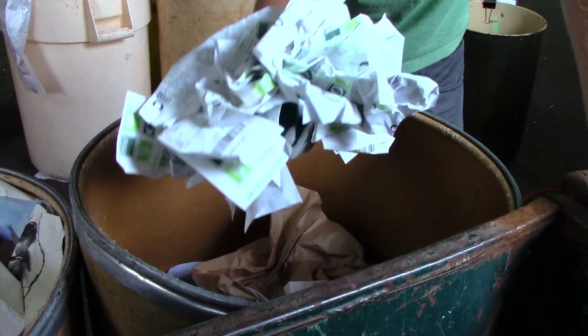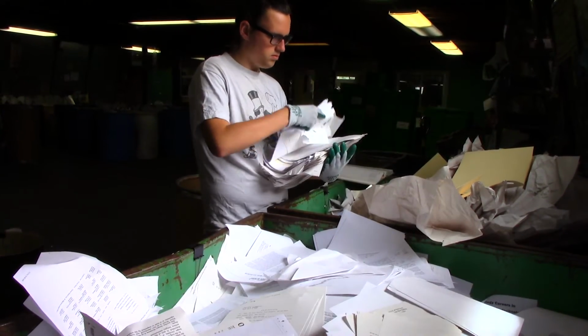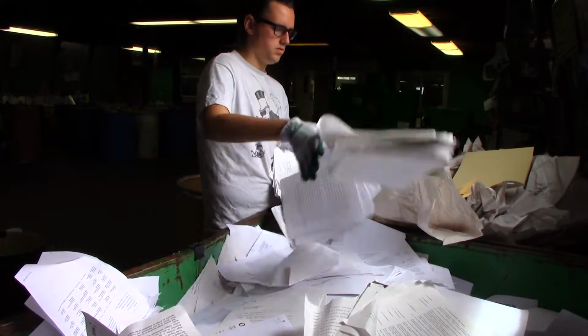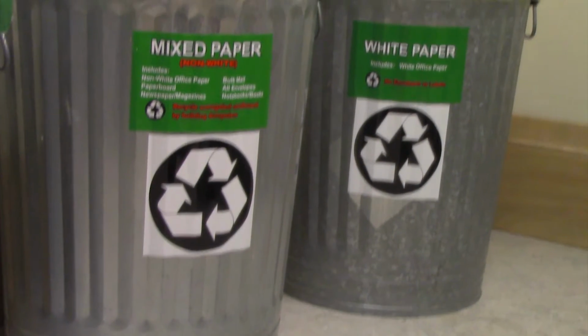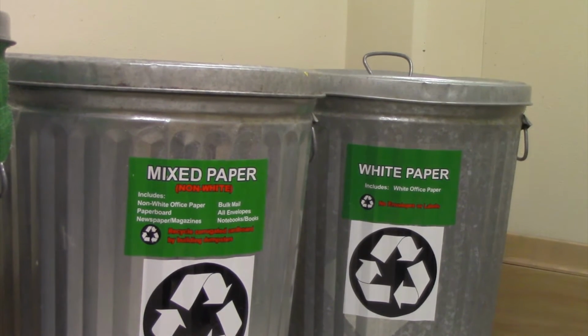Materials we collect are sold to the market as a commodity, and the revenue is used to help fund the program. The value of white paper is much higher than for mixed paper. This is why when we are en route, we separate white paper from the rest. It makes our jobs a lot easier once we return to sort.